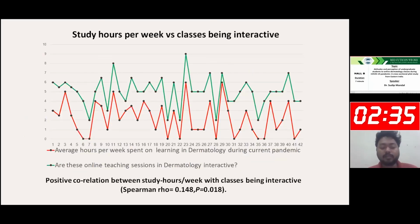Next. When I tried to look for any association between study hour per week and online classes being interactive, I found that there was a definite positive, though weak, correlation between study hour per week with classes being interactive.